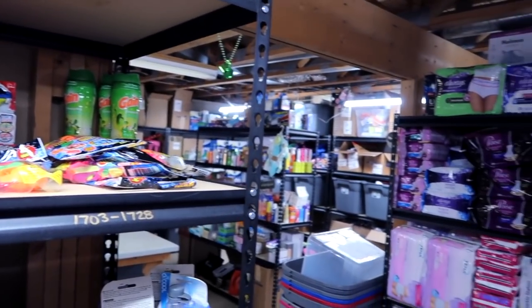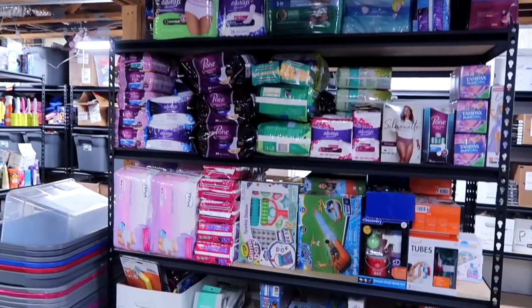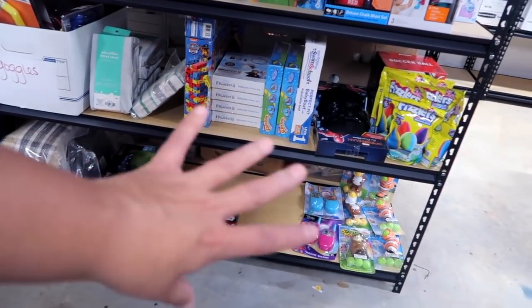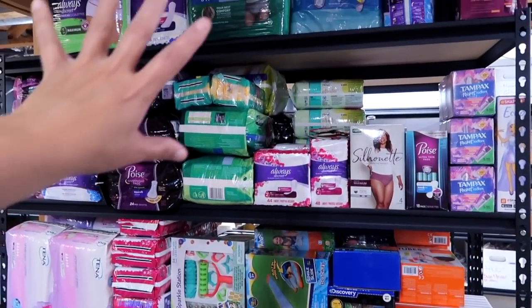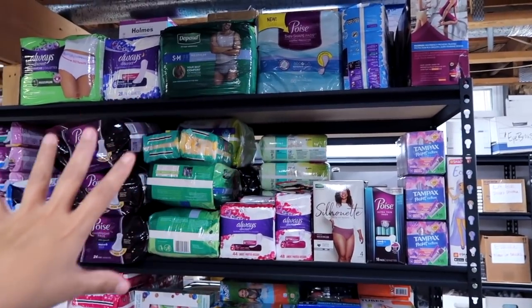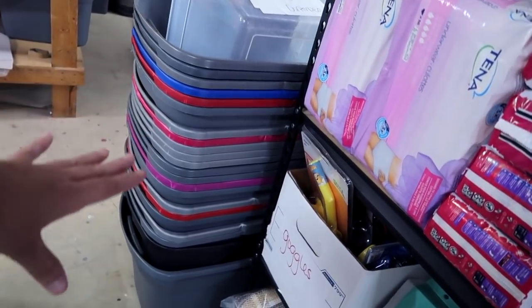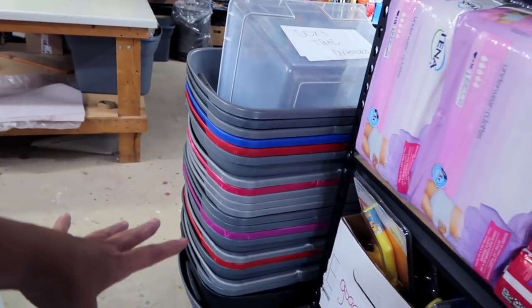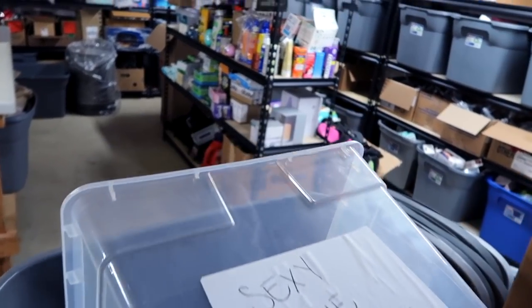And then right across from these shelving units is another shelving unit that just has a bunch of open bulk merchandise. A lot of what's down here are things like toys. And then up here are things like maxi pads, tampons, or incontinence pads. Make sure to have things like bins stacked up here next to the sorting table so that we can have a place to put items as they're sorted and being prepared to list.